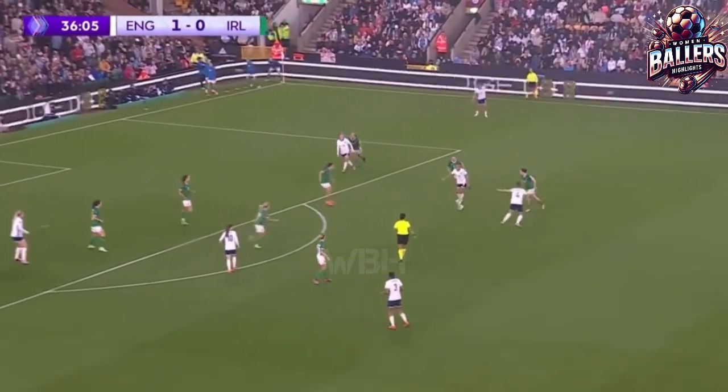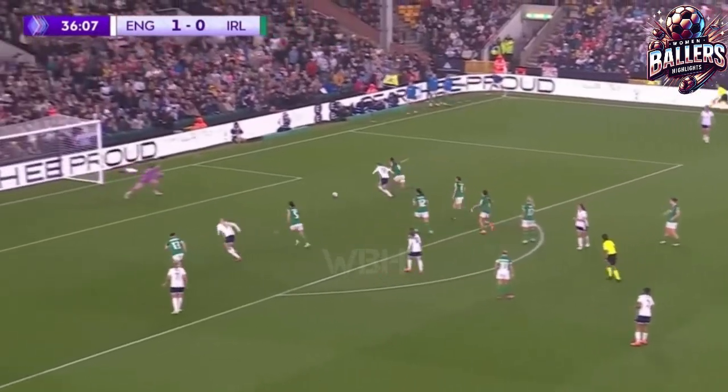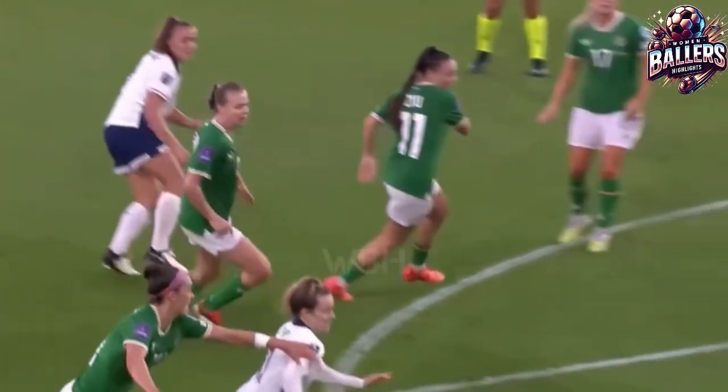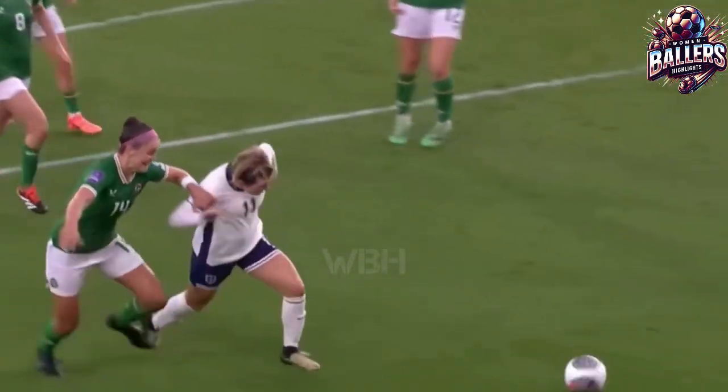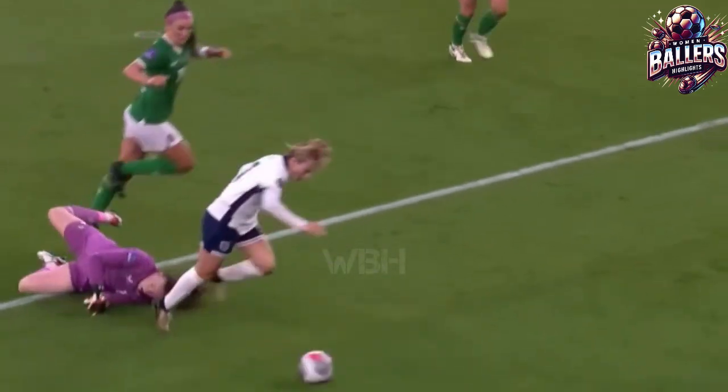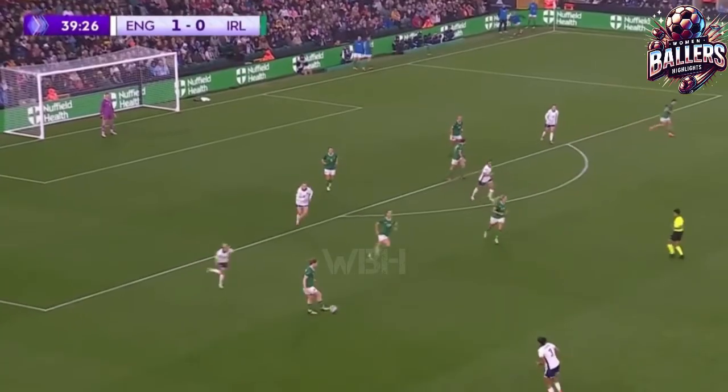But is it enough? Walsh, Stanway, running it through, Lauren Hemp. And just ran a little bit away from Hemp. And Hayes is doing all she can just to put a bit of physical pressure on Hemp. Russo.